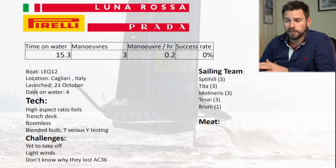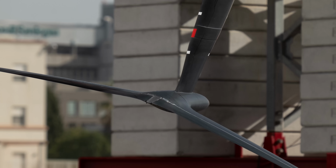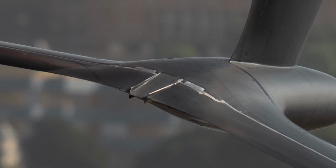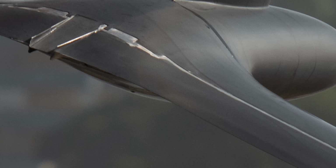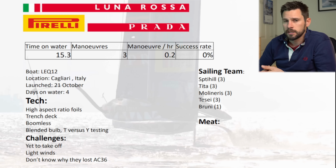So they've got both sides of blended foils with a high aspect ratio, but they've got a T versus a slight Y, and the junctions between the flaps are a little bit different in the middle. And they've got these little end plates on the flaps at the outer wingtip as well, which is a bit different to what we see on Emirates Team New Zealand's test boat. Yeah, I think the challenge was that they were yet to take off. That was rectified at the start of November. They struggled with conditions in Cagliari in terms of light winds and really maximising their time on the water.